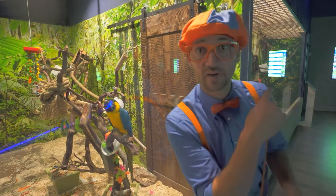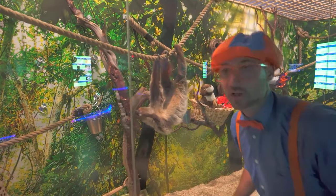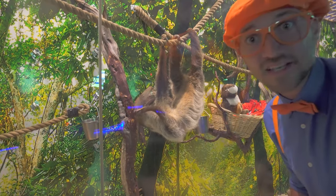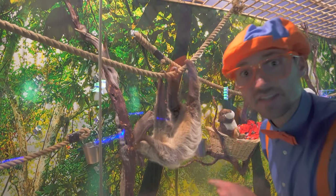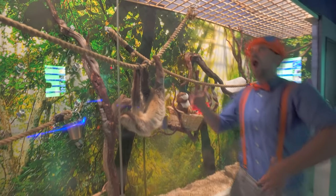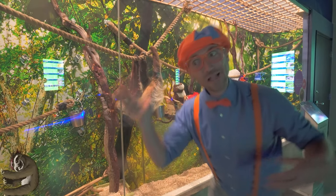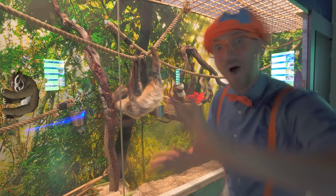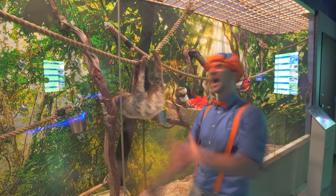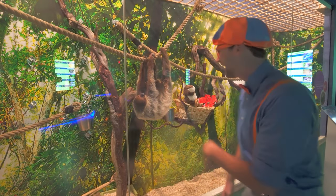Hey, there's another animal right over here I want to show you. Come on. Whoa, look at this animal. It's moving really slow. Do you know what animal this is? Yeah, this is a sloth. Let's act like a sloth together. Hello! How are you? That's funny. All right, hello.